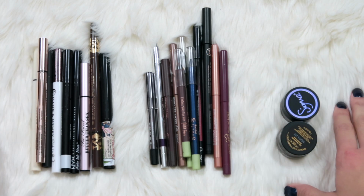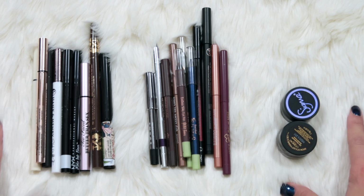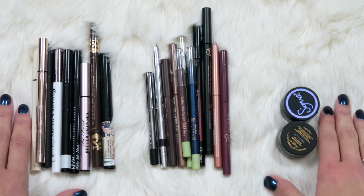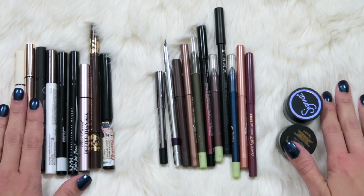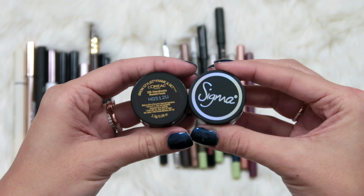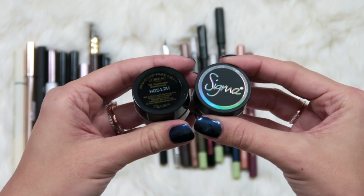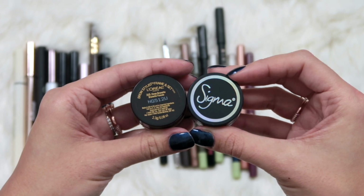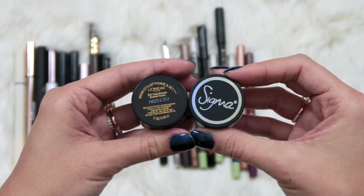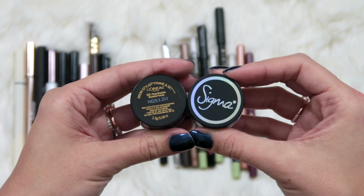But to be perfectly honest, I don't wear eyeliner a ton. I'm not someone that wears a wing every day, so I don't really need to keep all of these eyeliners on hand. So let's start out with my gel pot liners, because I've only got 2 of them, so that should be pretty quick and easy. I used this Sigma liner when I was filming with my friend Amy about a week and a half ago.